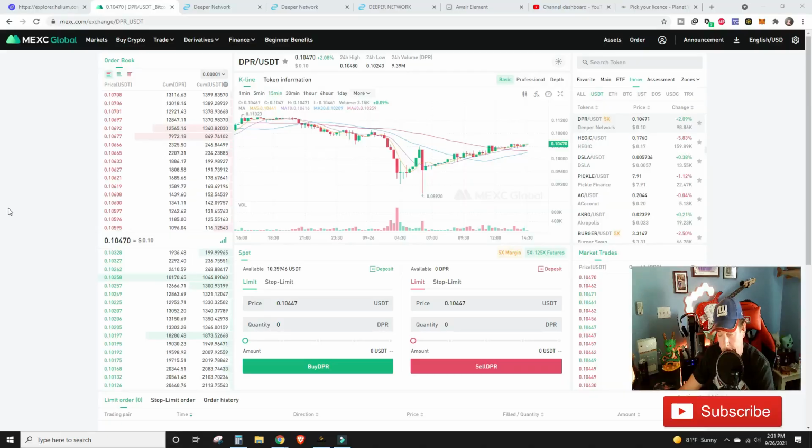So we're going to show everything that we have. We're going to give you a quick refresher, and then we are going to look at our actual brass tacks, the numbers, how much Deeper token that we have, and we'll go from there. So let's jump over to the computer screen. As of right now, Deeper is sitting at about 10 cents, just shy of 10.5 cents, and it's pretty much a good entry point if you are on the fence about this platform.